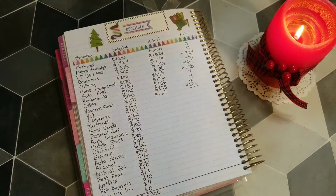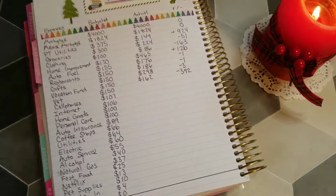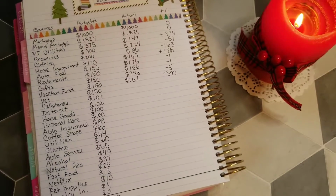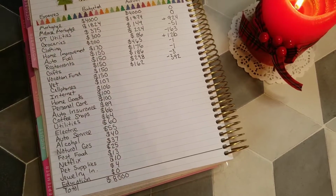And then let's see, I'm going to zoom out a little more. Sorry guys, that probably didn't even do anything.